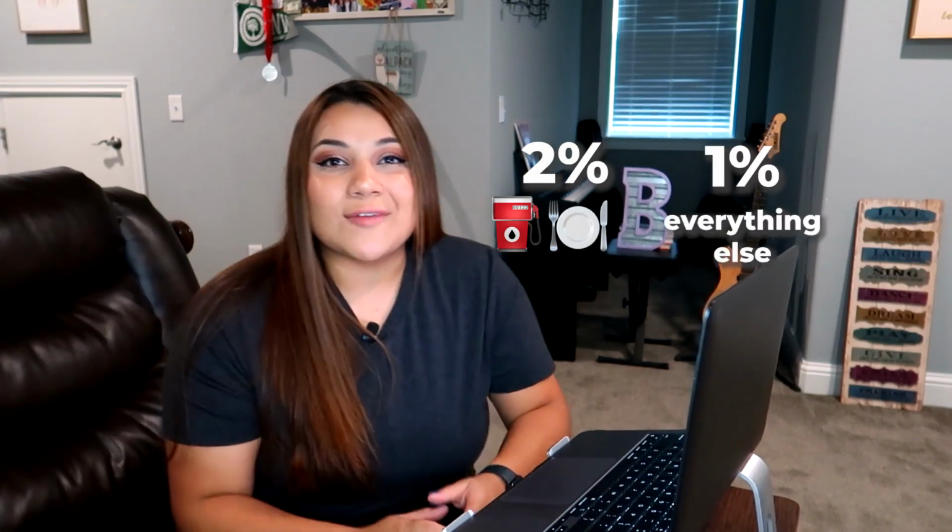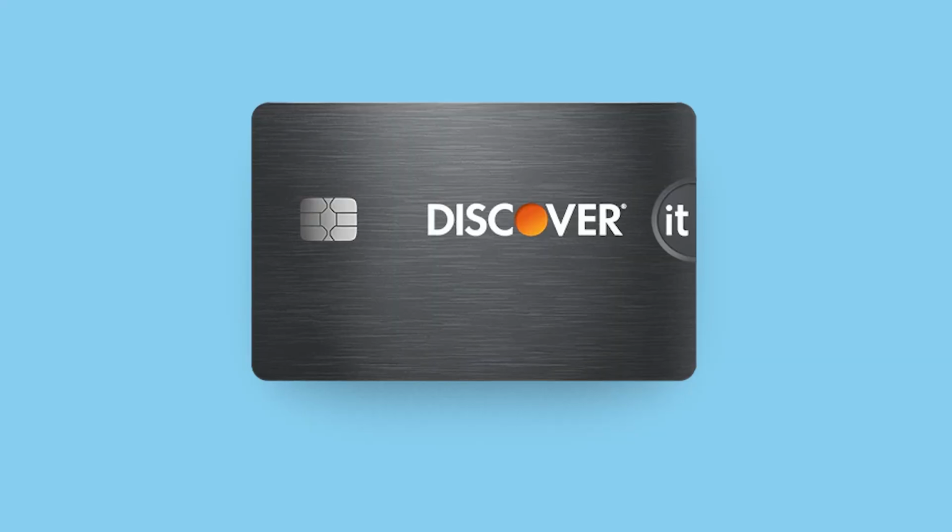When it comes to this card, you get 2% back on gas stations and restaurants, and then 1% on everything else. The chances are pretty high that you'll qualify for this card, but if you don't, check out the Discover It Secured card. On this card, you put a security deposit down as collateral up to whatever credit limit you get approved for, and then you can use the card and still get all the same benefits.